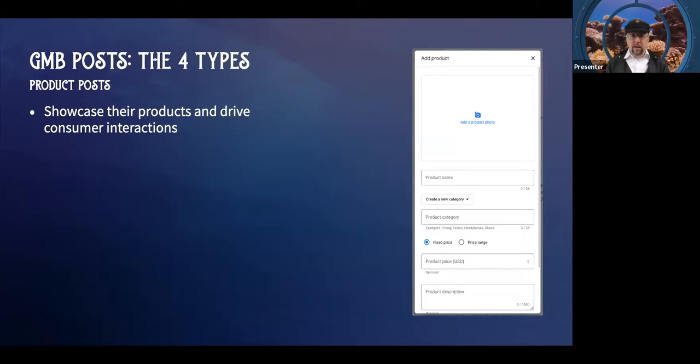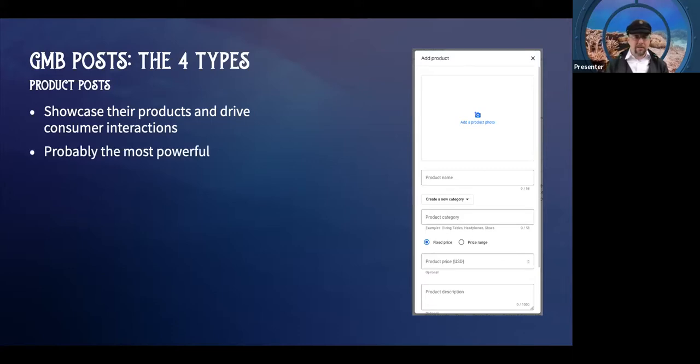The product editor, in Google's own words, which is a crazy worded paragraph, but I'll read it. The product editor allows merchants to build a presence on mobile and the computer to showcase their products and drive consumer interactions. Consumers will see a more curated showcase of a store's products on the business profile products tab on mobile, or the product overview module on the computer. Items added through the product editor appear in the business profiles on the computer and mobile version of Google search. So in other words, it's probably one of the most powerful things that you can have if it's applicable to your business.